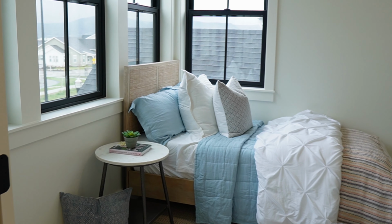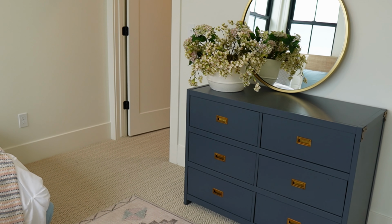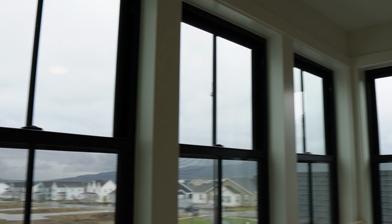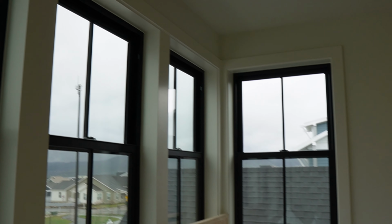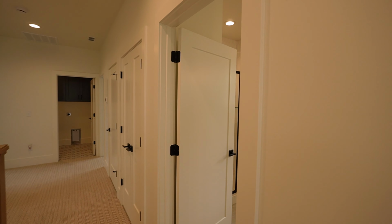And then right off of this space, you have a little bedroom here with a walk-in closet. And again, just like every room in this house, it's flooding with windows. You've got 4 windows in this little bedroom. You get walk-in closets on the west side. Yeah, you get walk-in closets everywhere.